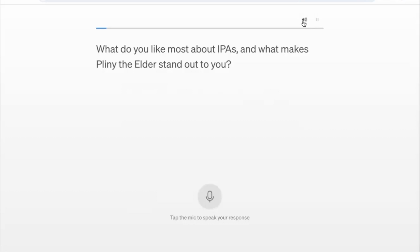Now I'm going to notice that I can mute the moderator here as an option if you want to keep this sort of a muted experience.